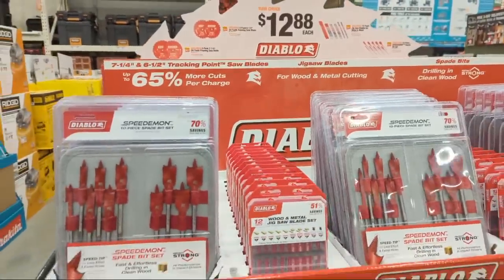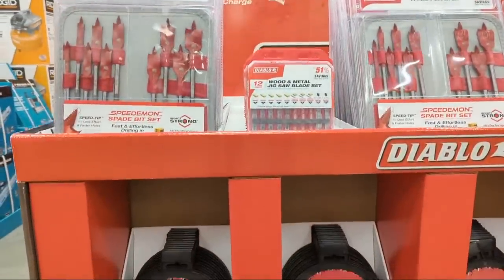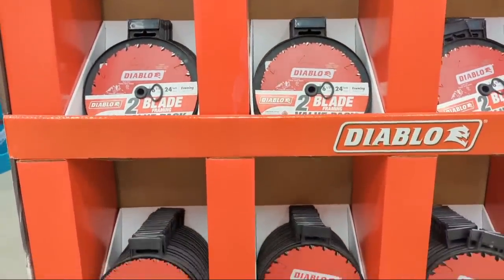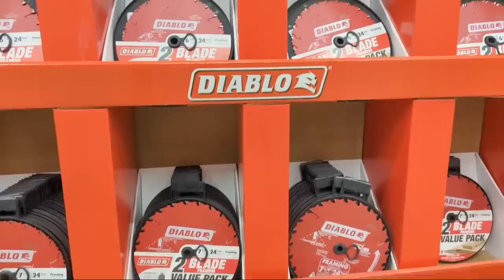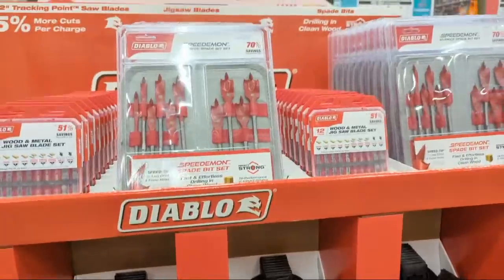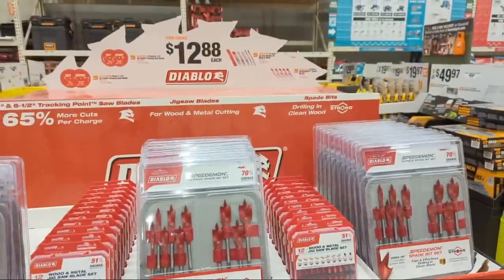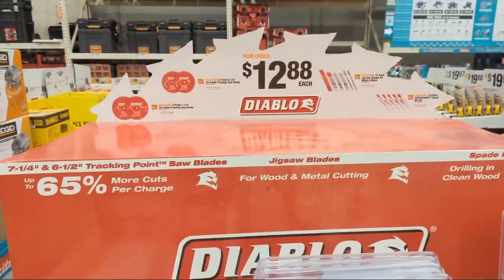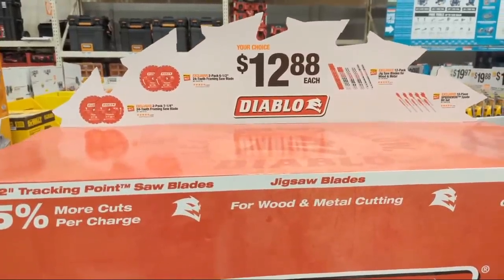All the brands: Diablo, Milwaukee Tool, Husky, Makita, DeWalt, Ridgid, and even Ryobi Tools. I will say this, no matter how many depots we go to, every depot has different deals. Last week, the depot we checked out for deals did not have a Diablo display.